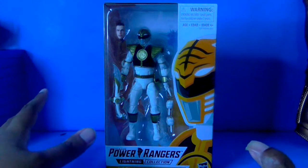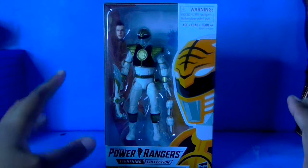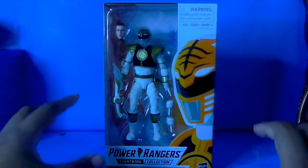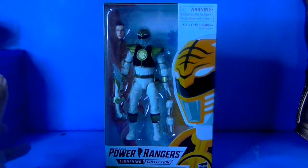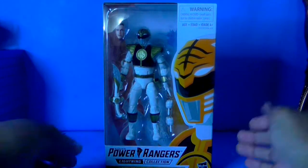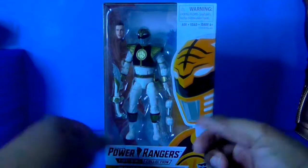Anthony Marsh on Power Rangers Lost Galaxy fan film with my long-awaited review on the Hasbro Power Rangers Lightning Collection Mighty Morphin White Ranger with Tommy. Although this is the first of many Tommy figures I will get from the Lightning Collection, and this is my first Tommy figure for it because, well, again, I wanted to get this and the Green Ranger back to back.